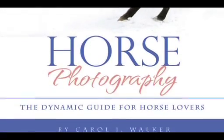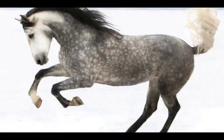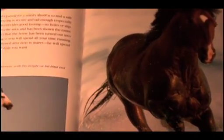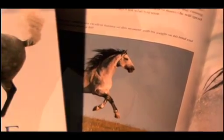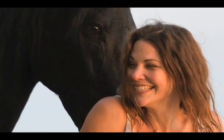For amateur photographers, Carol's new book, Horse Photography: The Dynamic Guide for Horse Lovers, presents the tools to master both technique and subject matter. This book will stir your creativity and inspire you to spend more time focusing on these majestic animals we all admire.